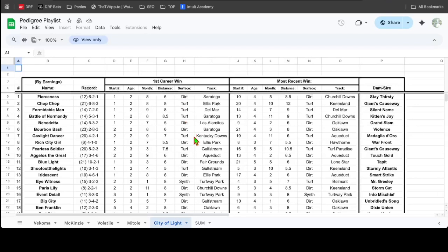Here's my Google Sheets document. If you look down at the bottom, you'll see all the horses that I've covered so far: Vekoma, McKenzie, Voladol, Mitoli, but here's City of Light. What I did was I took the top 50 earners for each of these horses, and I chose the top 50 earners because they have the most race experience and success. So we're going to get a better glimpse of where his horses are going to excel most.